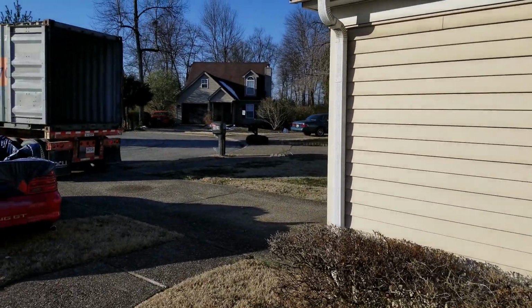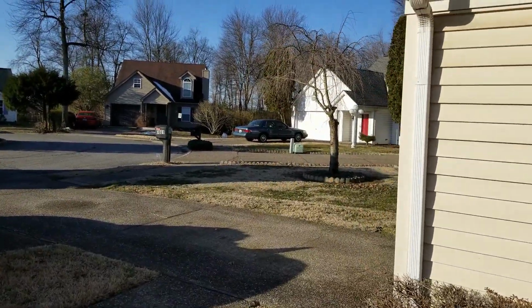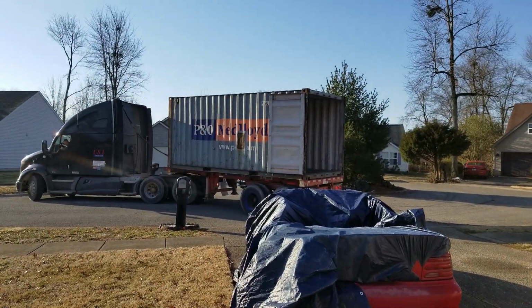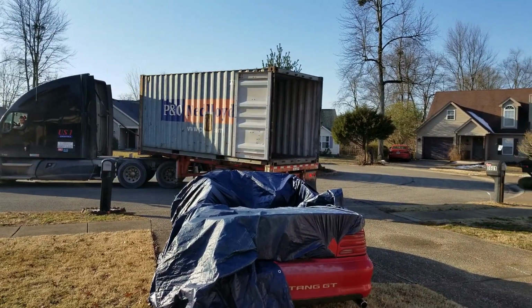Well, y'all know I talked all that trash about let it go, don't carry a bunch of stuff, you don't need to take a bunch of stuff, but still ended up needing to get a shipping container. So there it is, 20-foot container coming in. It's gonna be a long day here, gotta get it done.